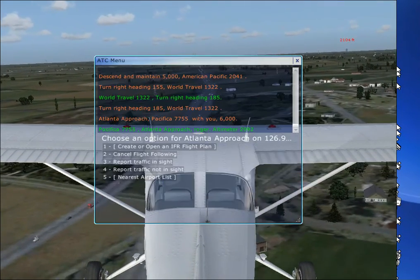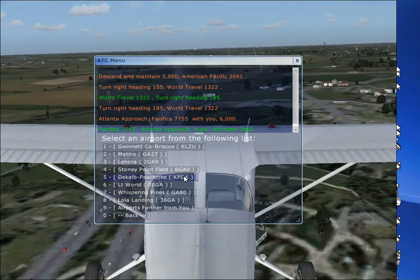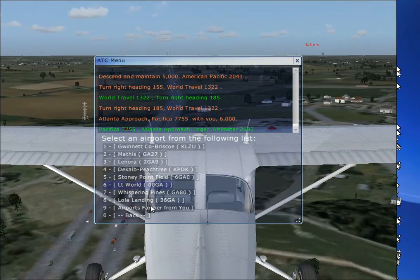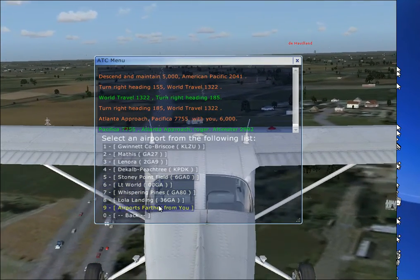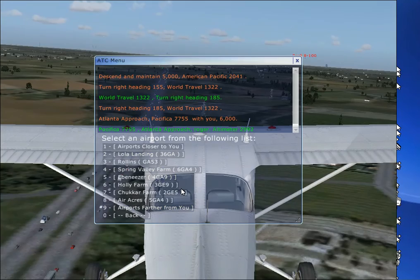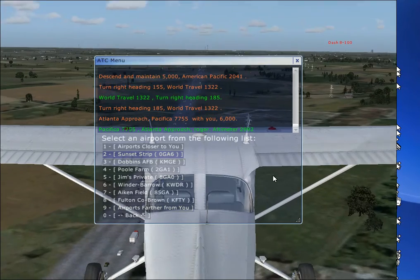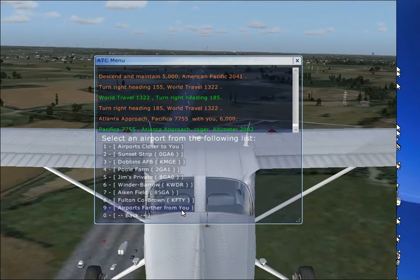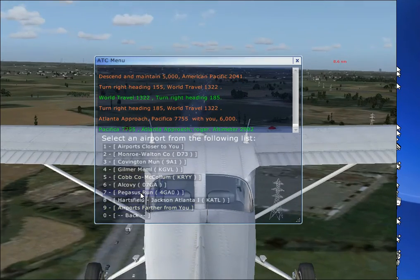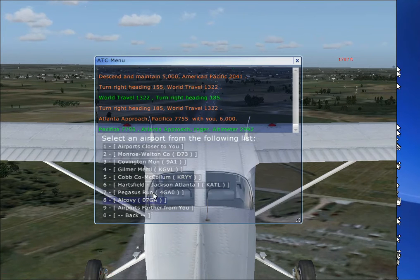Let's see, let me see the nearest airport list. Is it here? We'll look at nearby airport. DeKalb Peachtree, Lola Landing. We saw Laura's Landing, now this is Lola Landing. Chikar Farm, interesting. No offense to people living near any of these things. Sunset Strip, again. Pegasus Run. Hartsfield, Jackson, Atlanta. So pretty much right now, let me just pause. We can fly straight to Hartsfield, Jackson, but let me just see, how do we get there?